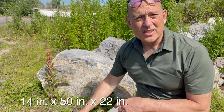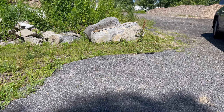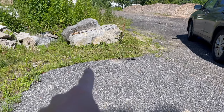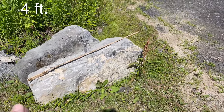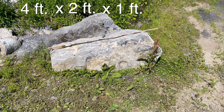About 22 inches. How much do you think this rock weighs right here? Time to calculate. You guys ready? 1,336 pounds. That's right. This stone right here weighs over half a ton. And what is it? It's like 4 feet by 2 feet by 1 foot. And I can't move that. I don't know if two or three people could move that. So you can imagine as they get bigger, it becomes more and more difficult.